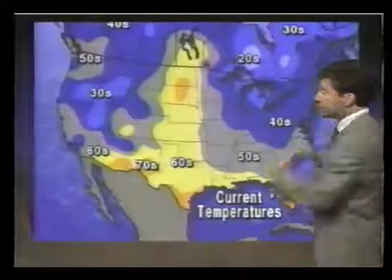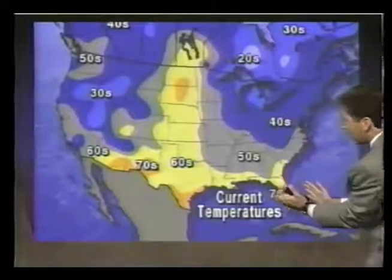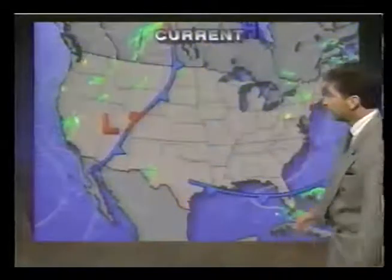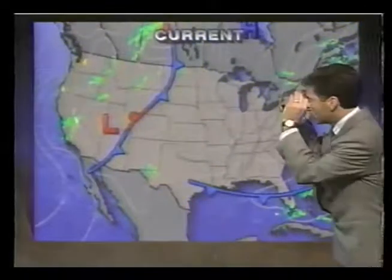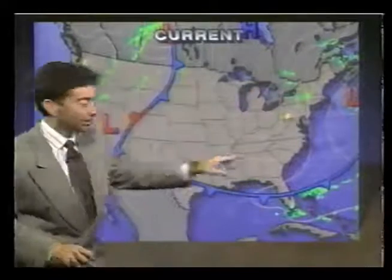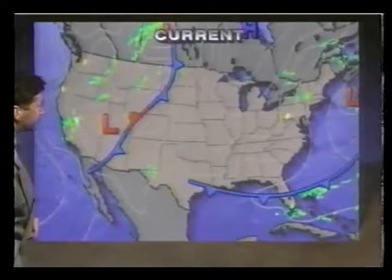Where all this cool air is headed? It's headed due south, so a rather unusual pattern, you would think. Most of the time, weather observers are looking to the western and southwestern horizons for changes in the weather, but no, turn around and look to the north and look to the east. Well, that's where it's all coming from, so that is the way it shapes up.